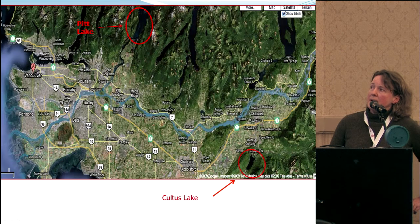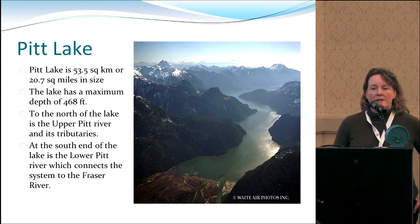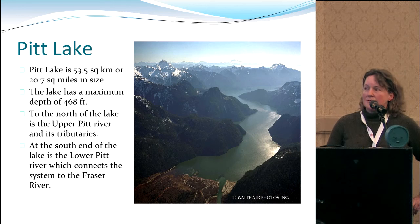Okay, now I'm going to talk about Pitt Lake. You can see Pitt Lake relative to Cultus. Pitt Lake is a beautiful lake, a big lake, a very deep lake in certain spots. At the south end of Pitt Lake, there's the Lower Pitt River, which connects it to the Fraser, and the north end is the Upper Pitt River, and that's where the sockeye spawn.